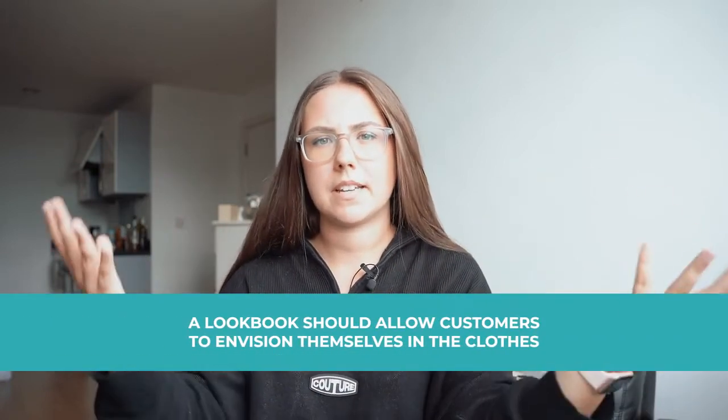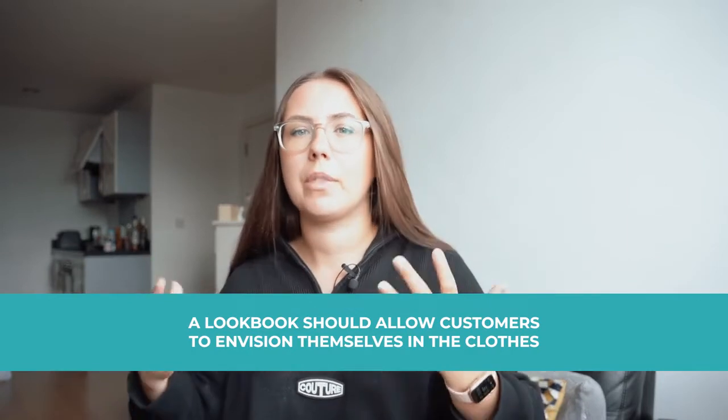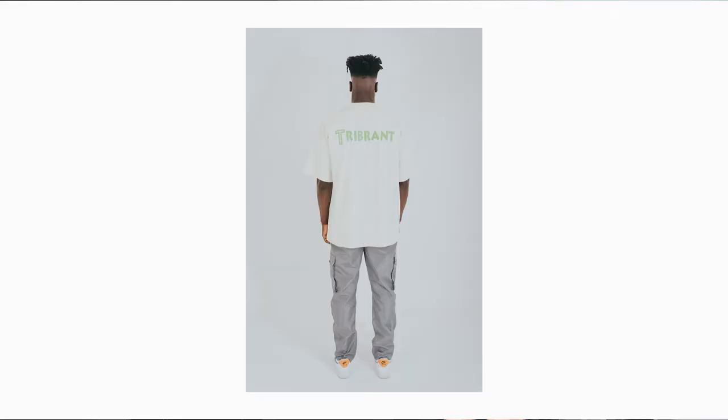So when it comes to a lookbook, the idea is that viewers see themselves in the clothes. They can envision how they would wear these clothes. Feel free to style the items and have the models wear them in unique ways, but also try to make it relatable to the audience. And if you are going to be styling them in loads of different ways, I would also include shots where they're just wearing them quite straight on, normally, so that you can see the whole product, just for good measure.